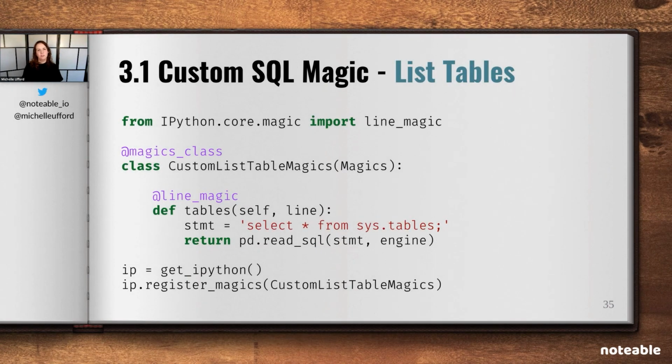Up till now, we've been using SQL Magics to run our queries, but you can also create your own SQL Magics that encapsulate very common useful functionality for your users. For example, one thing that they are doing every single day, multiple times a day, is trying to find and understand data.